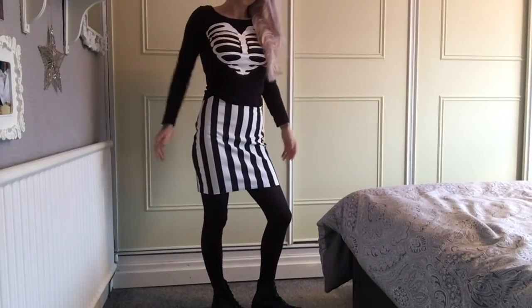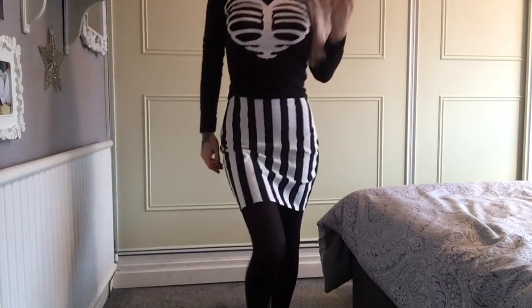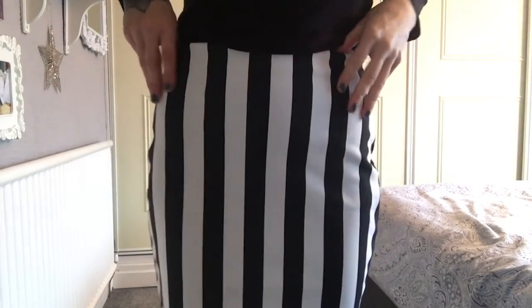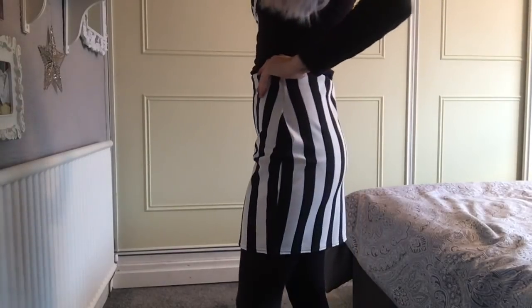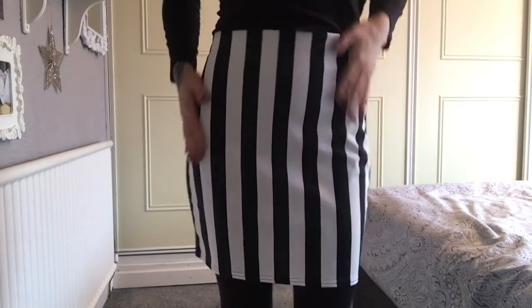But anyway, so next we have my Tim Burton skirt. This just screams Beetlejuice, Jack Skellington. I love this whole aesthetic. Again, this is definitely that polyester, and I would say this one feels rougher than both of the other two. Shall we see? This could be 100% polyester. What do you think? So this one is 95% polyester.